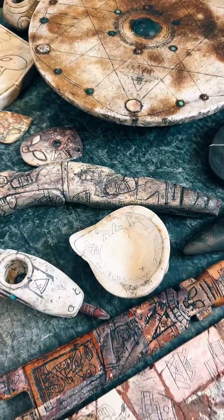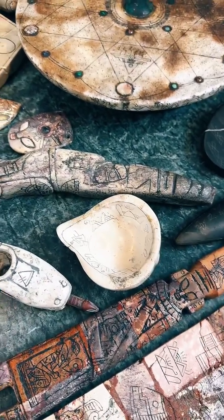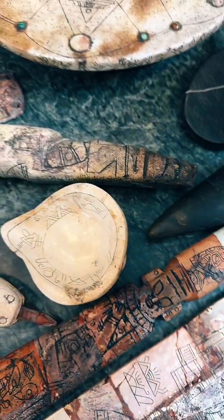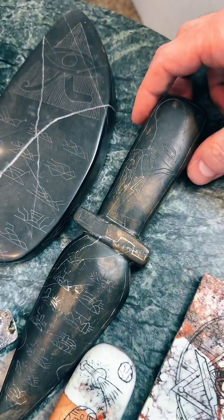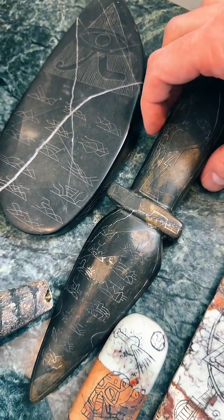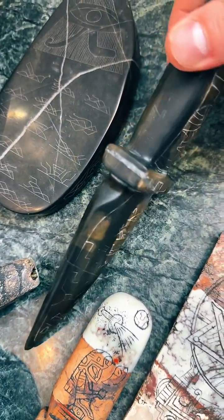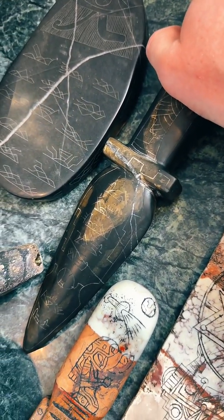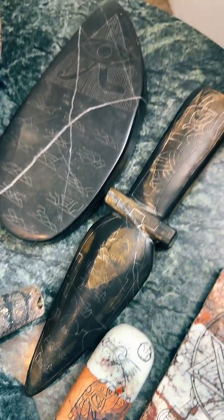Yeah, these actually produce an electromagnetic frequency that's pretty unique, and they all produce it one way or another. And the way it spikes is what's interesting about it. Like it'll spike up and down pretty dramatically, even in a Faraday cage or whatnot. So it's not outside interference. It's quite interesting.